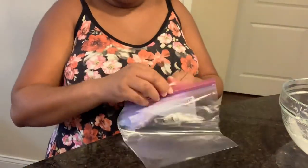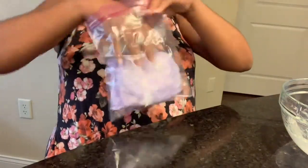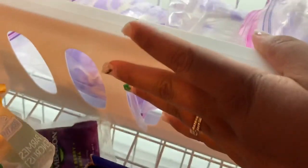Put it in your Ziploc bag, and if you can get bigger Ziploc bags, you can put more inside, but I can only fit three pads in one bag. So there's that, and then just pop it in the freezer. All right, y'all, so I got them sitting back here in their own little private section over here, okay, away from the meats and the vegetables, okay?